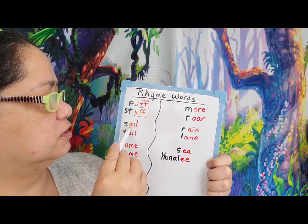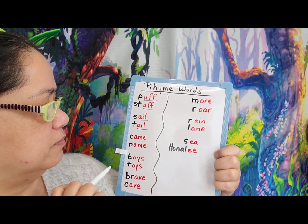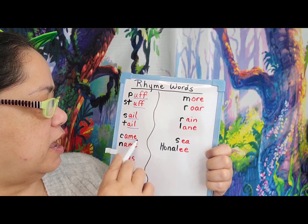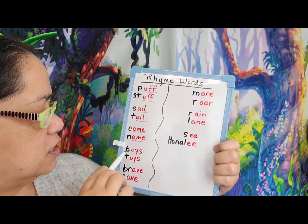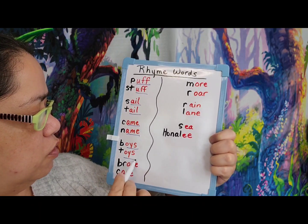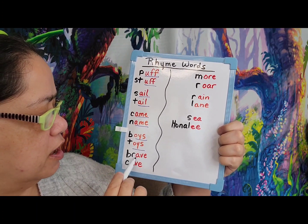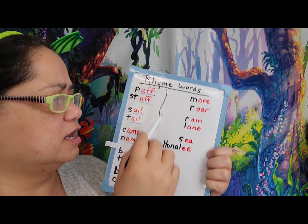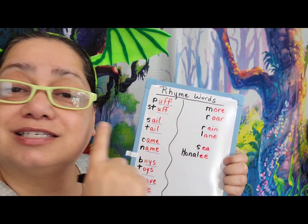Sail, tail. Sail and tail rhyme. All spellings the same. Came and name. Boys, toys. Brave, cave. Now, I've put some other words on this other side, which means they rhyme, they sound the same, but they don't look the same.